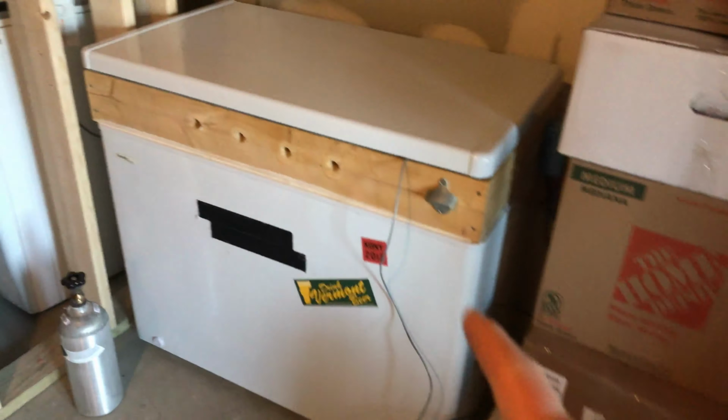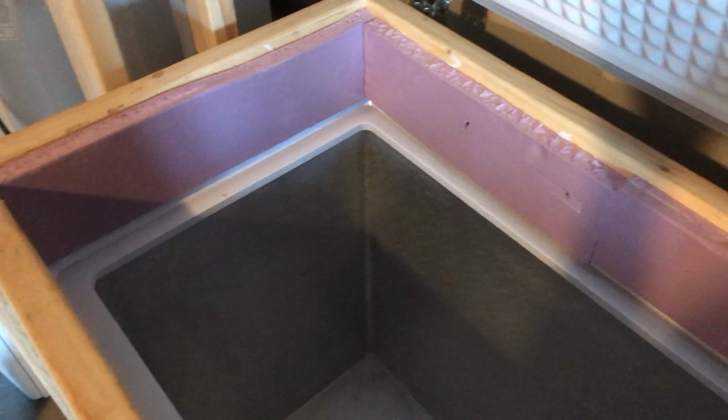I got this thing out of storage, my kegerator, and it was disgusting. So I had demolded it, and right now it's OxyClean at the very bottom, getting some of the last remaining spores that were stuck onto the steel or aluminum.